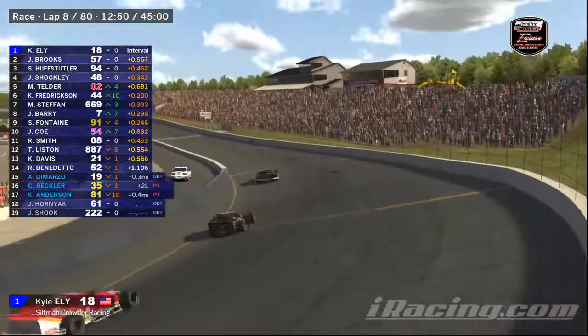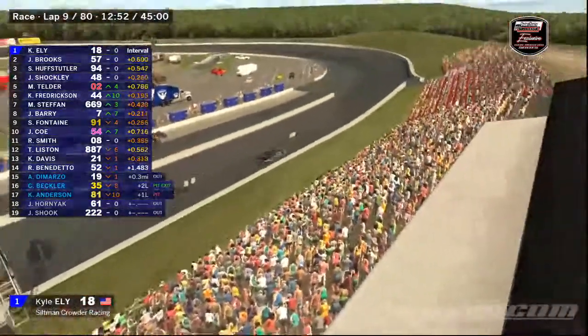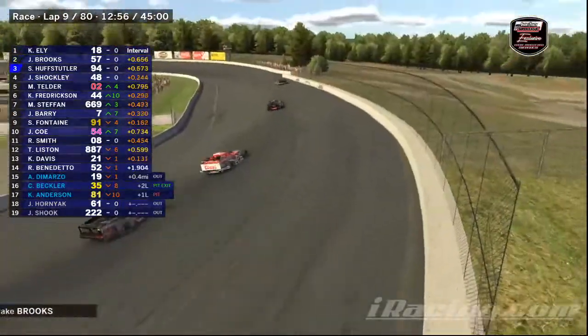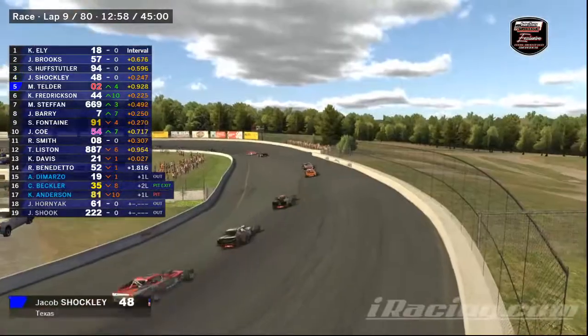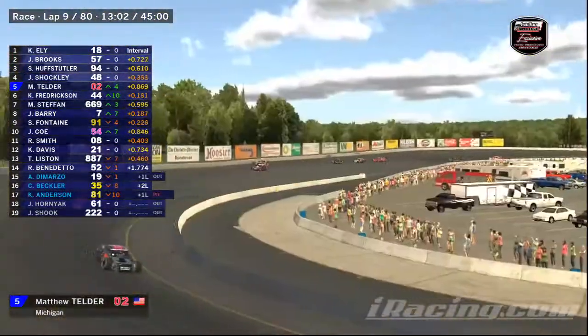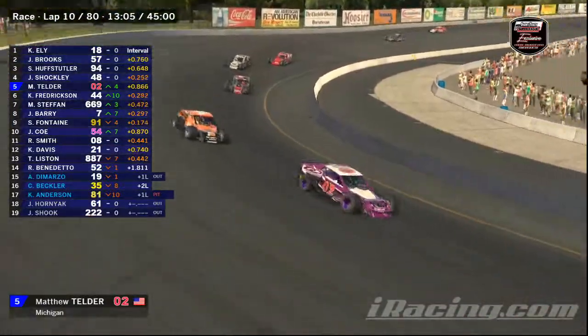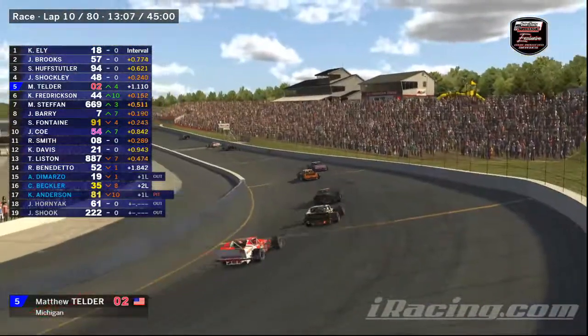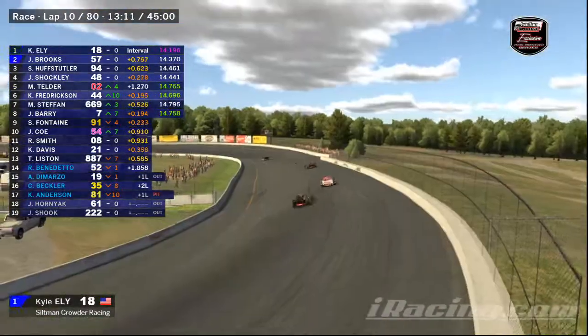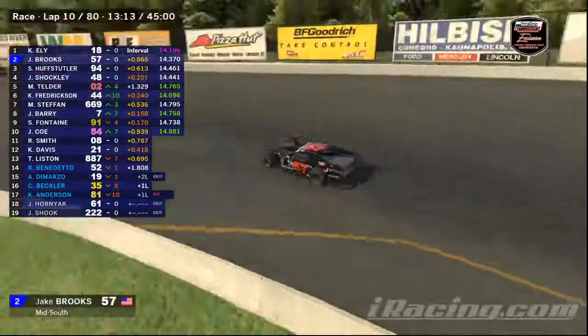And there you see Kyle Eli once again taking a big jump on Jake Brooks. Huffstutler in third, Shockley in fourth, and then it's Matthew Teller in fifth with Kyle Fredrickson right behind him there. The rest of the field following. Kyle Eli once again gets a really big jump here on the guys. Let's keep an eye here on Brooks.